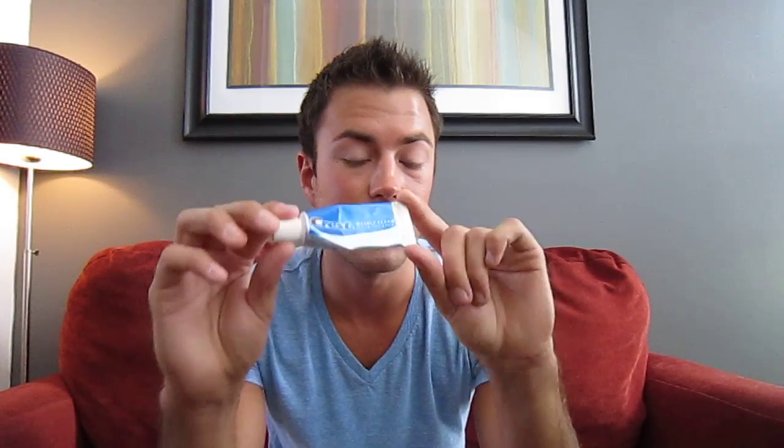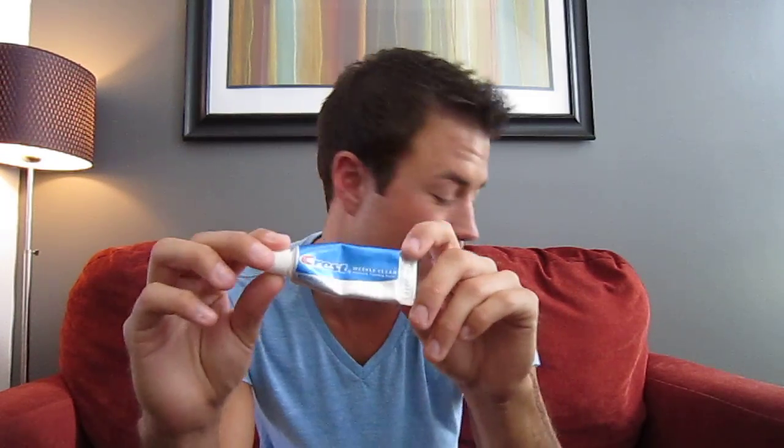You know, when you go to the dentist and they do just a general cleaning and your teeth feel really nice and clean afterwards, that's the same feeling I got from this. So this was about $6 for this little tiny tube, but again, you're only using it once a week, okay? So this is called Crest Weekly Clean. And I do not recommend using this more frequently than that because it is kind of hard on your teeth.